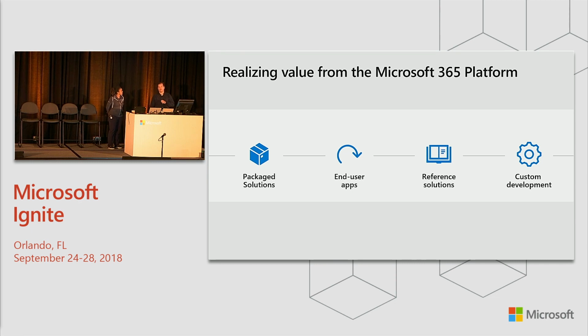There's a great number of packaged applications that we have exposed. And so typically, if you go to appsource.microsoft.com, you can find a great set of applications to go work with.